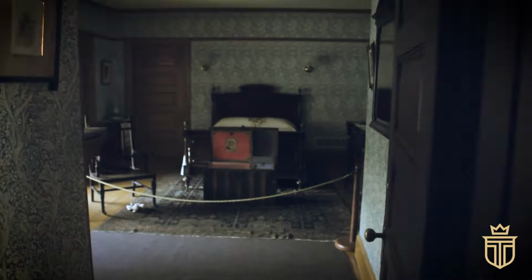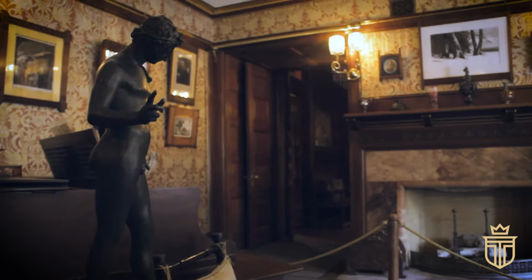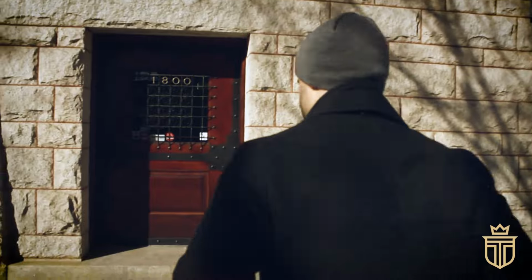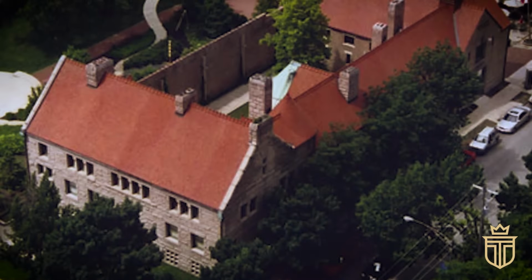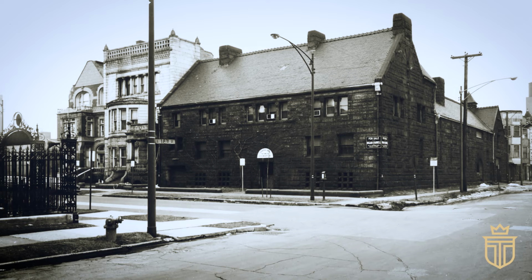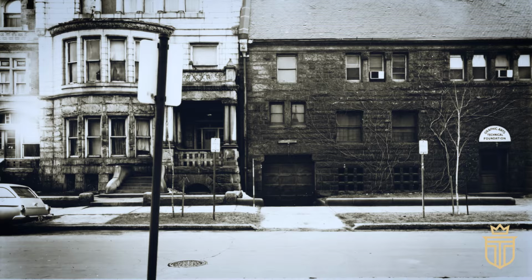The museum's dynamic programming brings the cultural richness of the 1800s into dialogue with contemporary audiences through concerts, culinary demonstrations, and specialized exhibitions. For architecture enthusiasts and history lovers alike, the Glessner House presents an unparalleled opportunity to experience one of America's most significant residential designs.